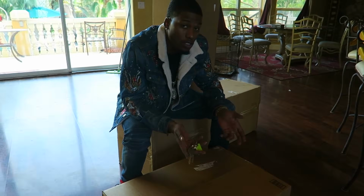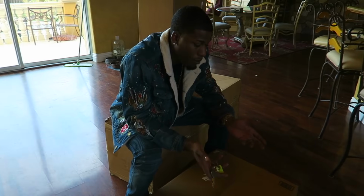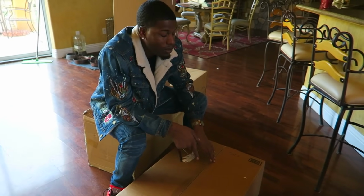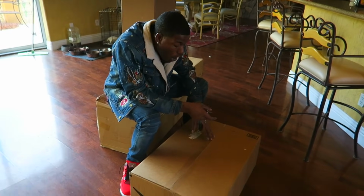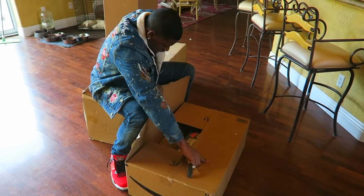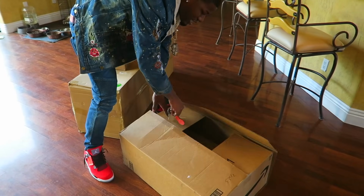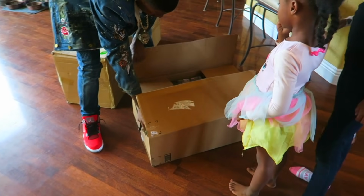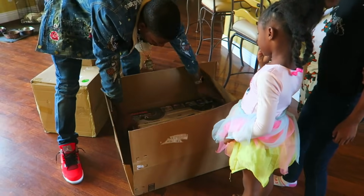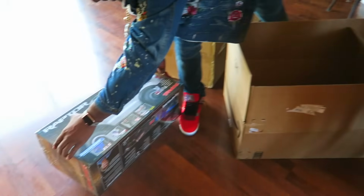Now, I gave a pretty good guess on the last one. I said that it was probably a camera, which it was, in fact. So this one, I'm gonna guess that it's me and Leonidas' new Traxxas cars. Hey, it's just one. That's a big box to have one. That's a real big box for one, but it is, in fact, a truck.